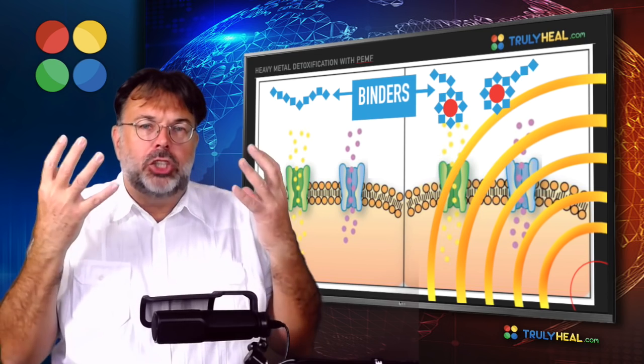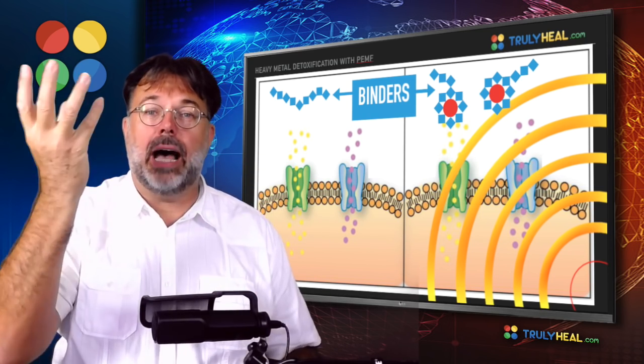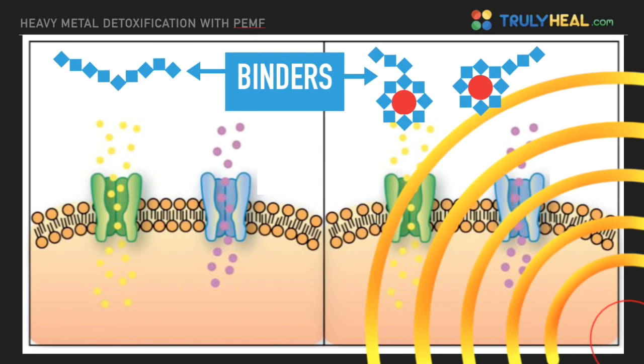Binders are charged molecules that bind to heavy metals as soon as they are freed. And that's what happens straight away. You shake them loose with PMF. You prime your extracellular liquid with binders, zeolite and citrus pectin.